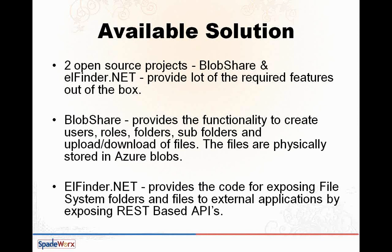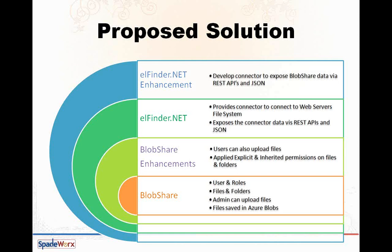So next slide we'll talk about what all the two projects concern. Blobshare, which is on the lowest part of the slide. What all features did it inherently have is you can create users and roles. Users being users of say Yahoo or Google identity providers where ACS was already integrated. Then it gave the capability of creating files and folders, and then files inside folders, which they inherently called blobs and blob sets. Blobs for files and blob sets for folders.